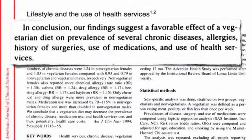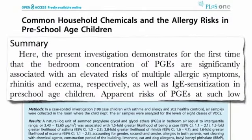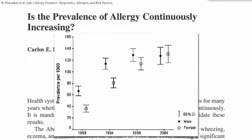In addition to meat, exposure to common household chemicals may exacerbate or induce allergies, asthma, and eczema. Researchers at Harvard and all around the world collected air samples from where children slept, and demonstrated for the first time that the bedroom concentration of propylene glycol and glycol ethers was significantly associated with an elevated risk of multiple allergic symptoms, runny nose, and eczema. This class of chemical compounds is found in cleaning fluids, paint, pesticides, PVC pipes, varnishes. It may be one of the reasons we've seen an increase in these kinds of diseases around the world over the last few decades.